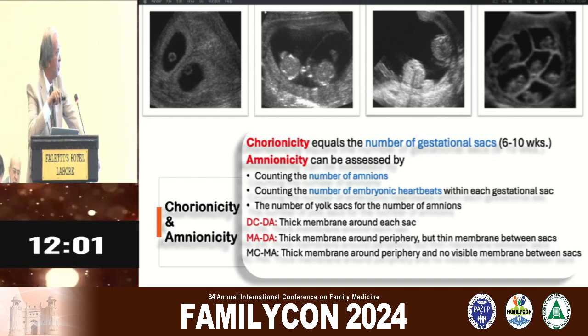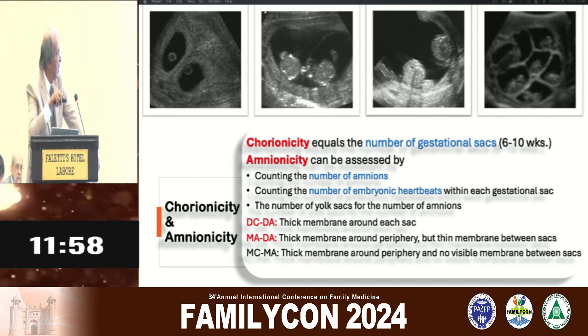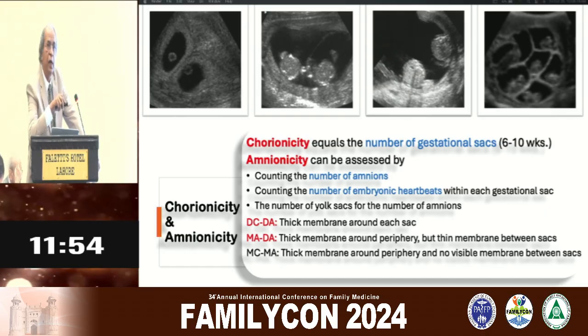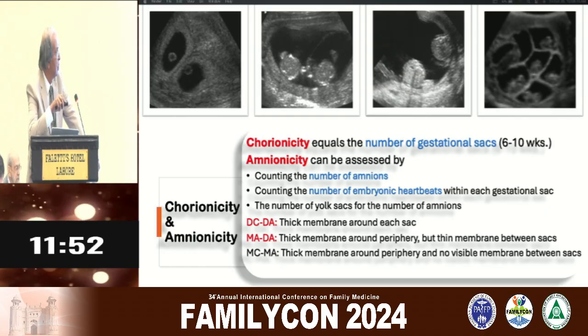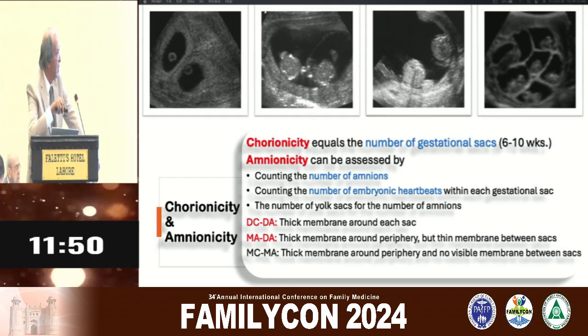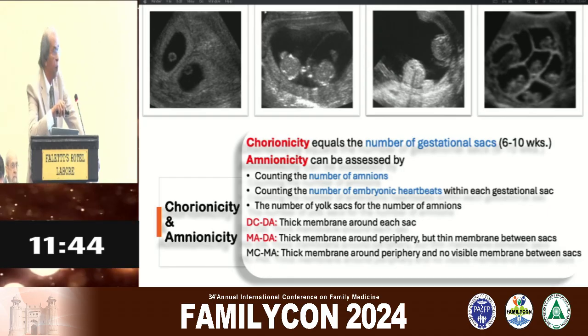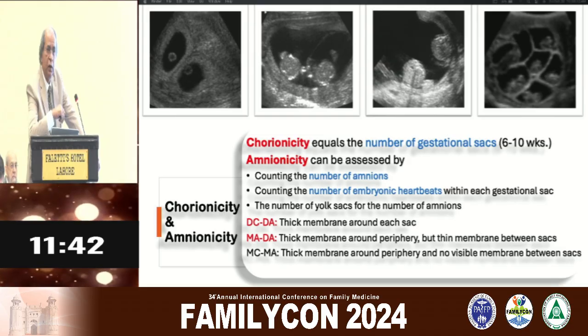This is diamniotic, dichorionic diamniotic, thick membrane around and thick inside. Then this is thick membrane around and thin inside. This is monoamniotic, dichorionic. And this is monochorionic, monoamniotic, both the fetuses in the same sac.